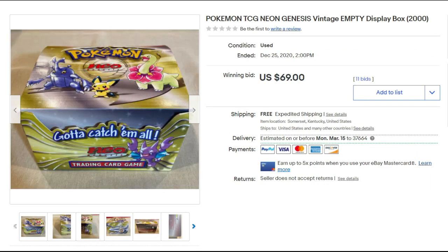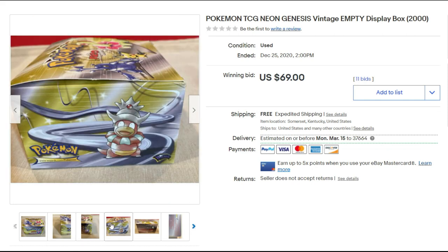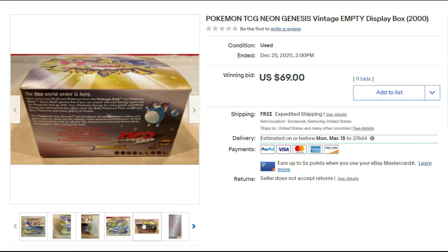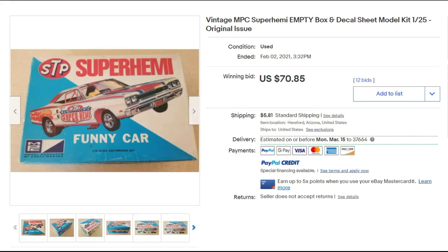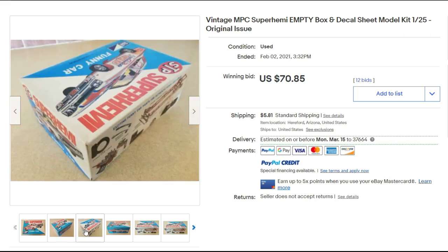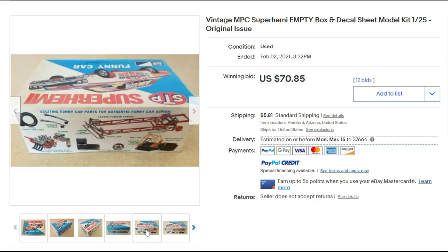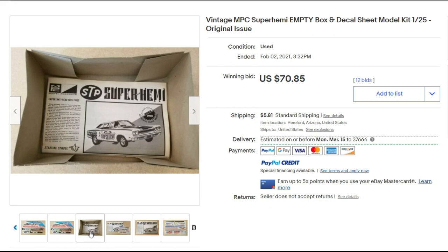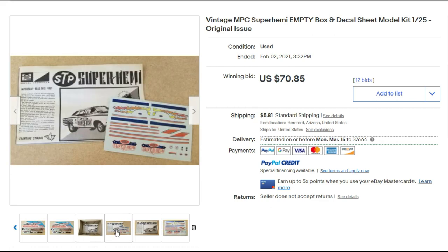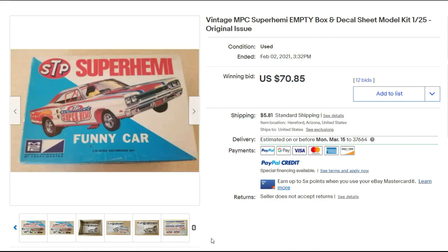This is an empty Pokemon trading card game box for Genesis, empty, from the year 2000, sold for $69 with 11 bids. This is a vintage MPC Super Hemi, if I'm saying it correctly, empty box. Says Funny Car on the box, and it sold for $70.85 with 12 bids. This is a very popular box. I saw this several times and it's going for pretty decent money.